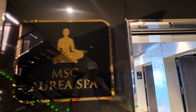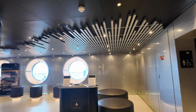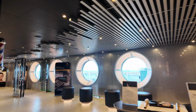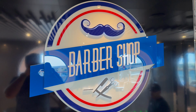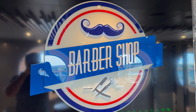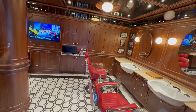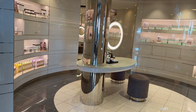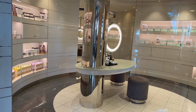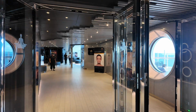Now moving all the way down to deck 8, we're going to start our tour on this deck in the spa, the Aurea Spa. So a number of different activities in here. You have a full barber shop, which is pretty cool. You also have a small shop for different makeups and creams and things like that. And then you have a nice entry area here, checking in for your spa appointments.